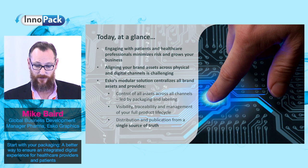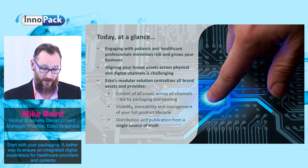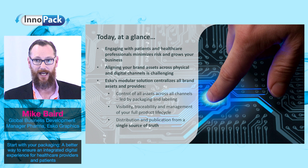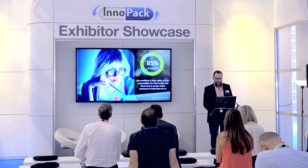This method provides control of all the assets used and visibility, traceability, and management of how they are used and by whom throughout the full product life cycle and beyond. This controlled reuse certainly saves time and money whilst communicating accurately with healthcare professionals and patients, but also minimises your risk. So I'd like to just share a few statistics with you.